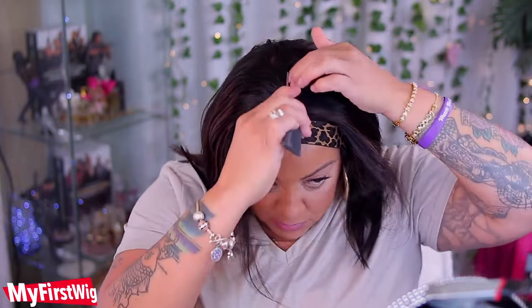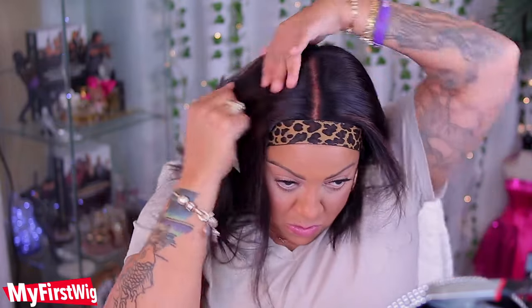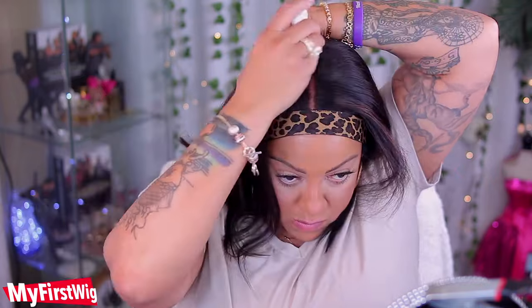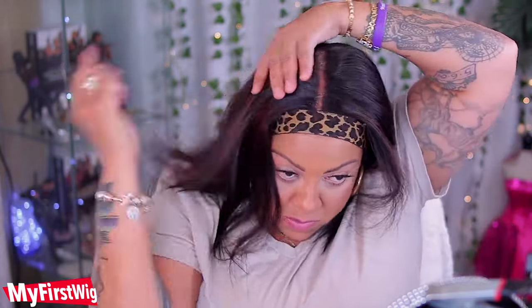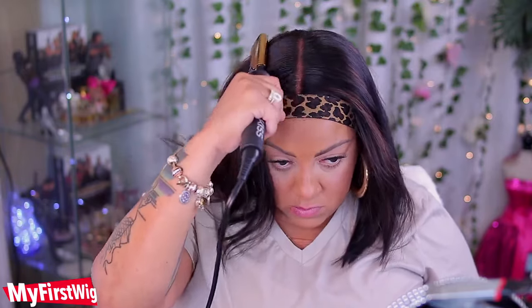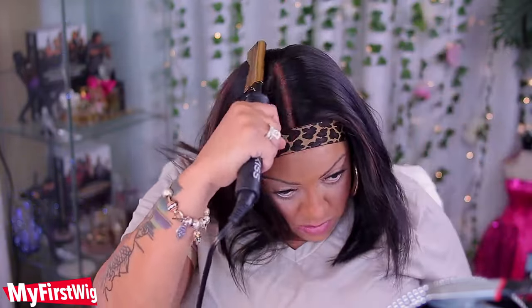Now, as you see, this is a 13x6, ladies. You have plenty of parting. Pre-bleached, pre-plucked, pre-cut lace, and pre-approved by your girl A. Okay. And I'm just going to use that melting wax that you can pick up at My First Wigs.